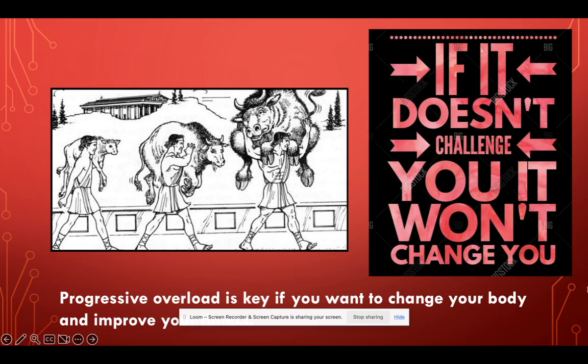Okay, so this is Milo's bull here, along with a popular slogan that you're going to see in the gym, which is, if it doesn't challenge you, it won't change you. In fact, I trained in a gym the other day, they're called Extreme, and they had this painted across the wall in the gym, and it must have been about 20 foot high, and it's extremely true.